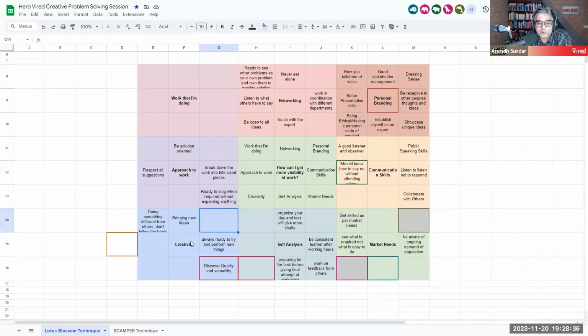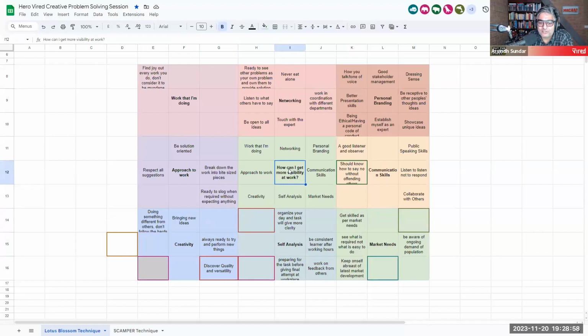You know, literally tomorrow in the office, you can do this thing you're learning. Remember, you've invested your time and effort to come to Hero Wired, and you're giving your attention. In exchange, you're getting this awesome technique that you can literally use in the office tomorrow. And you can get more visibility at work. Like, how cool is that? By the way, I used to do all this kind of stuff when I had to get visibility. So that's there. All right, always be ready to try and perform new things.